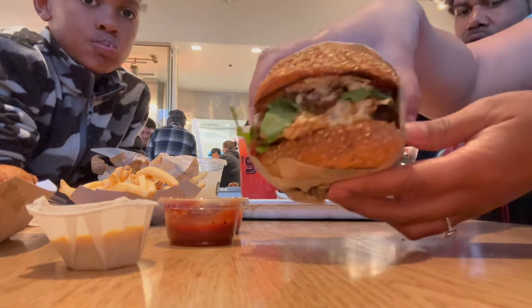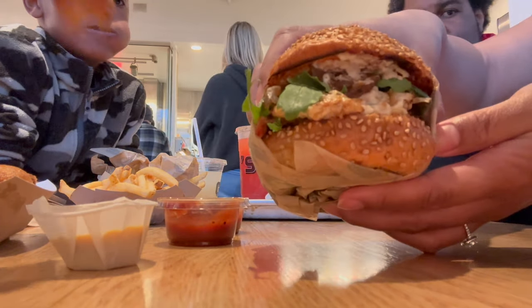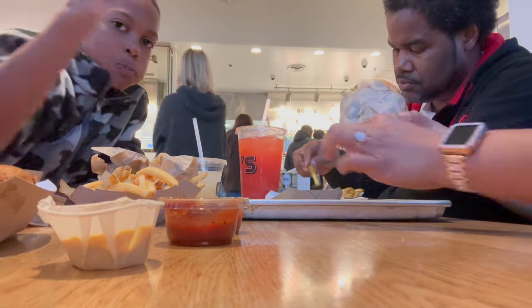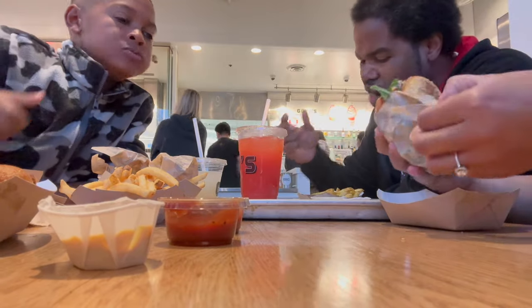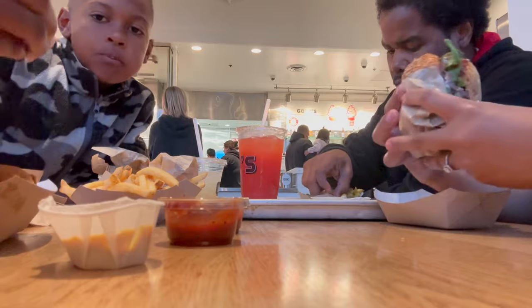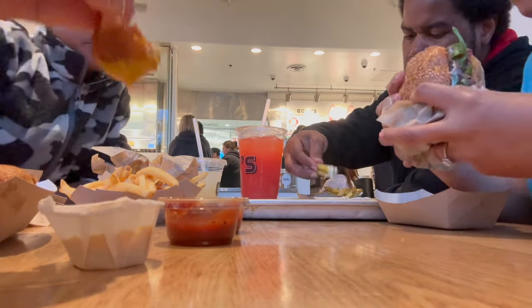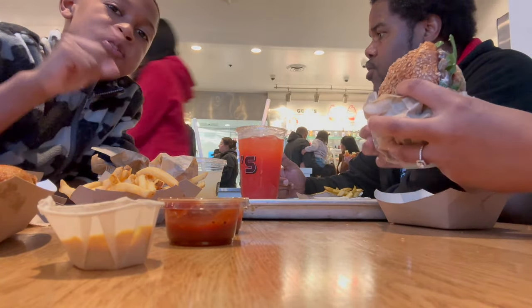California burger, okay. Fried egg, arugula, balsamic onions, bacon, cowgirl creamery cheese, a lot going on. The burger, my burger is improved.